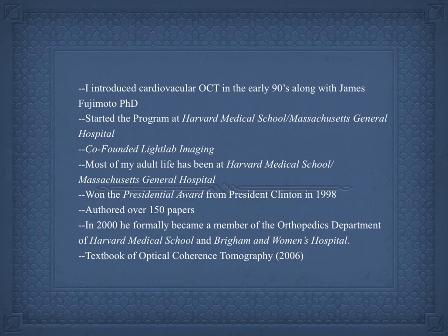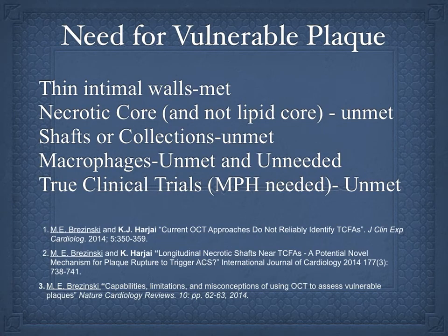In 2000, I formally moved to the orthopedics department at Brigham and Women's Harvard Medical School. At that point, we were moving into clinical trials, and I thought it would go straight forward into patient management, and I regret that decision, having moved out of cardiology for the most part. I continued to publish papers, but not to the same degree I did prior to 2000.